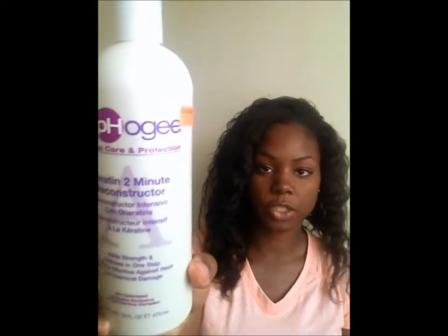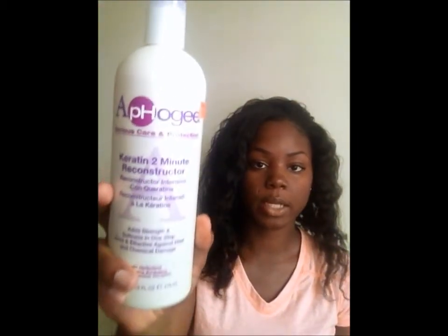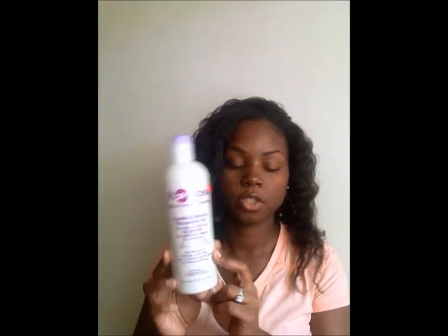But if I have too much moisture in my hair, I put in this. This is Alpha G. This is a protein-based conditioner. So if I need protein in my hair, I like to use this. But you have to be careful with this because this is a strong protein treatment. So if you notice that your hair is too moisturized, you have too much moisture in your hair, you want to use protein. How do you know if you have too much moisture in your hair?